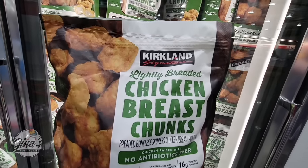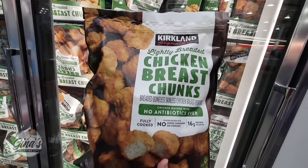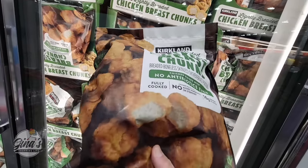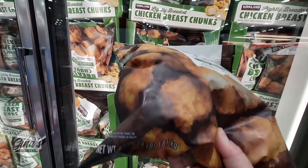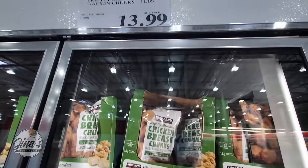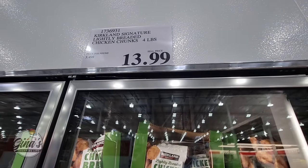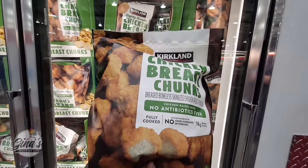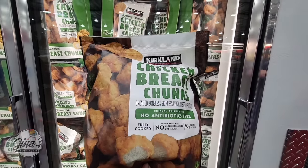And another favorite, the chicken breast chunks. If we compare this to the Just Bare, honestly, I think they're both just as good. Both of them are 4 pounds. Now, the only difference, honestly, is the price. These are $13.99. The Just Bare is about $17.99. And I really do like those. They cook up so easy and they're so good.